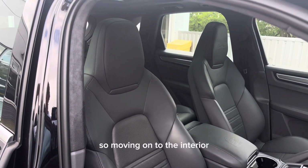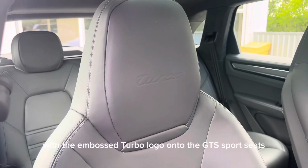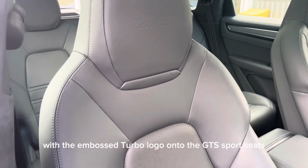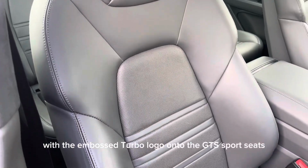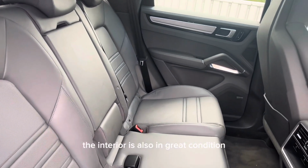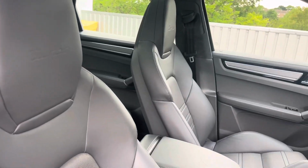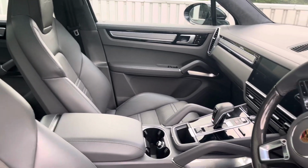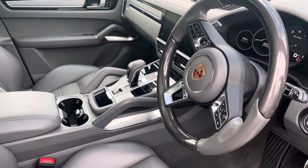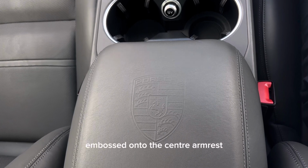So moving on to the interior, we've got this perforated grey leather with the embossed turbo logo onto the GTS sports seats. And just like the exterior of the car, the interior is also in great condition. It also has the Porsche logo embossed onto the centre armrest.